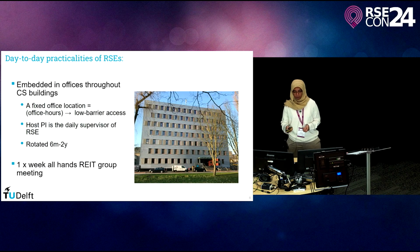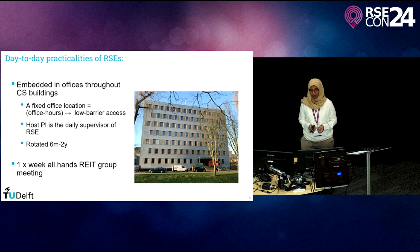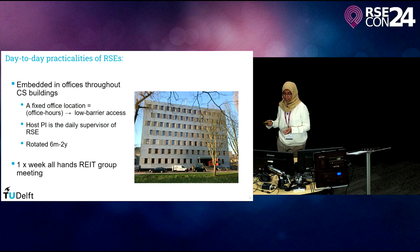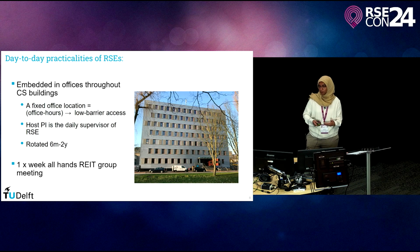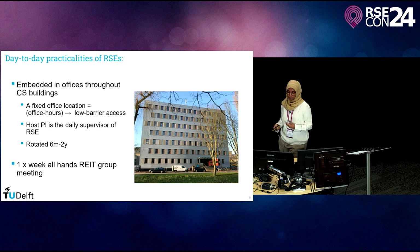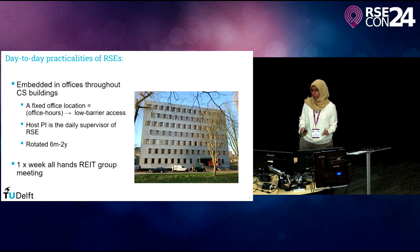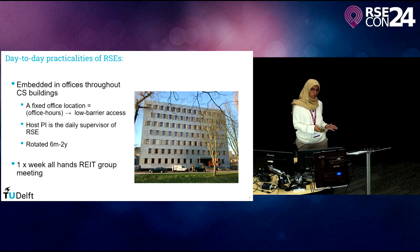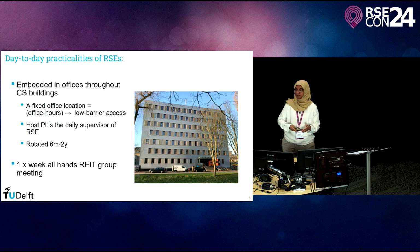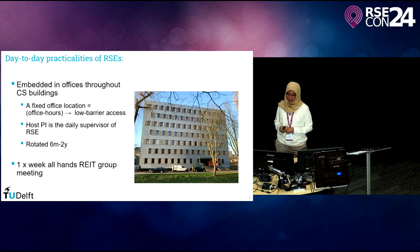How does our life look like? We are embedded in offices throughout the CS buildings. Everyone has a fixed office, which means researchers can simply walk into your office and get support quickly when they need it. For each RSE assigned to a specific project, there is a host PI who's responsible for you. This means both leading at the technical level and ensuring that you are socially embedded within this research group, for example going out with the group to borrels and such activities.